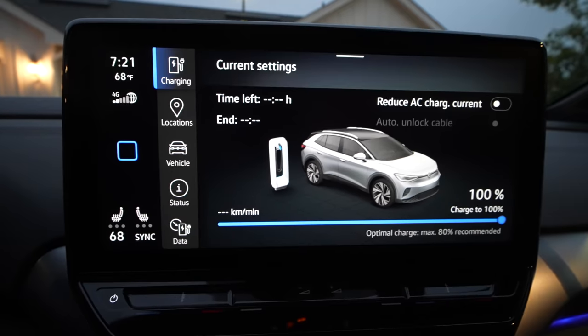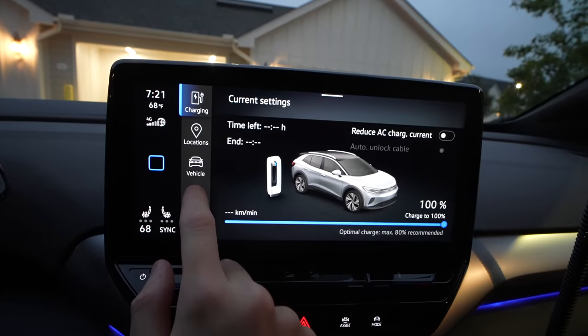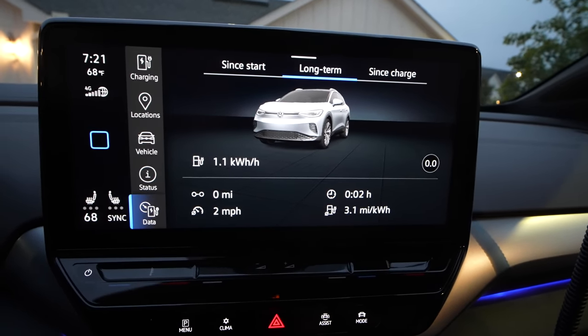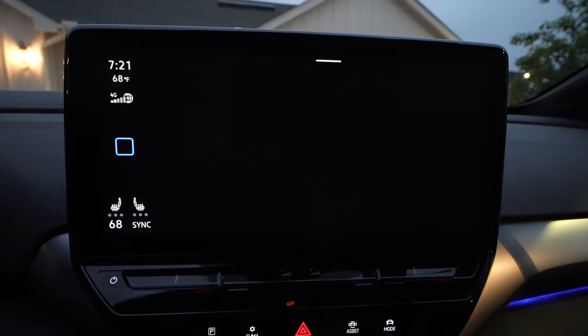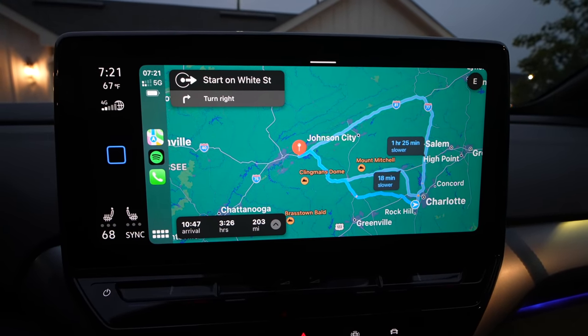We've charged up to 100% overnight here. The car is projecting 267 miles of range, and I did reset our long-term trip here, so we're gonna have a good idea of our efficiency for this whole drive. And our first stop will be Kodak, Tennessee, and it's 203 miles away.